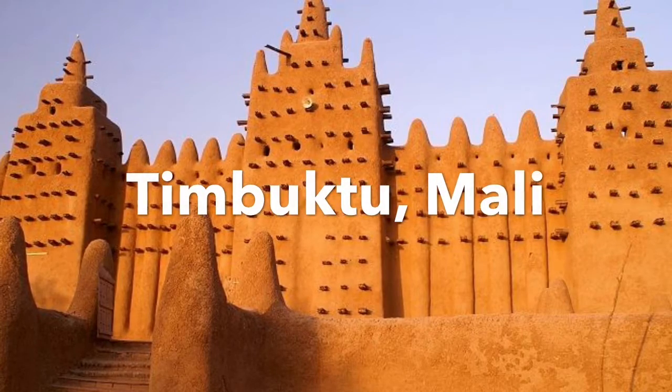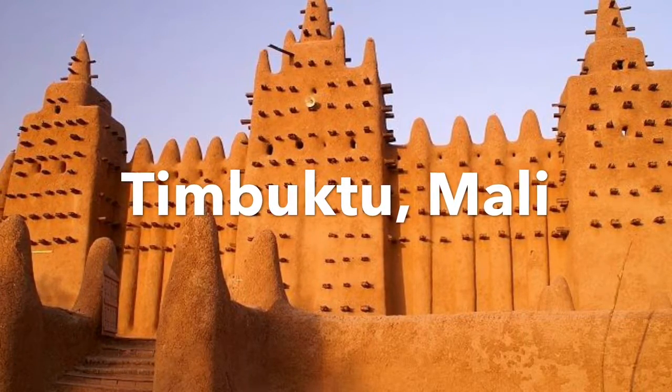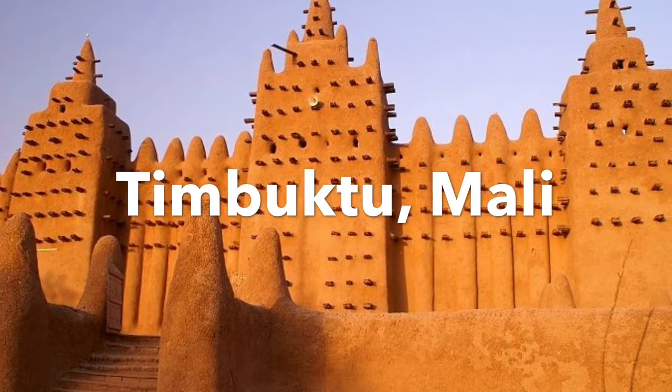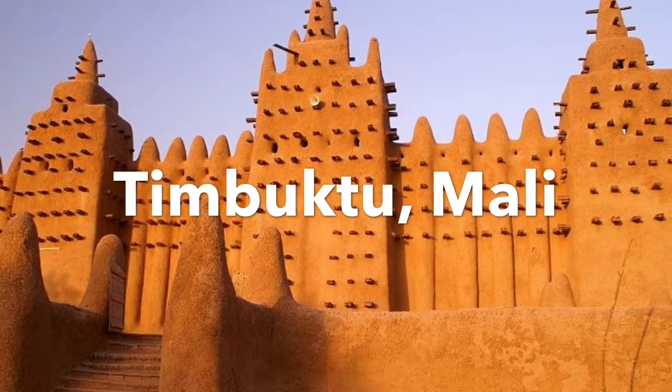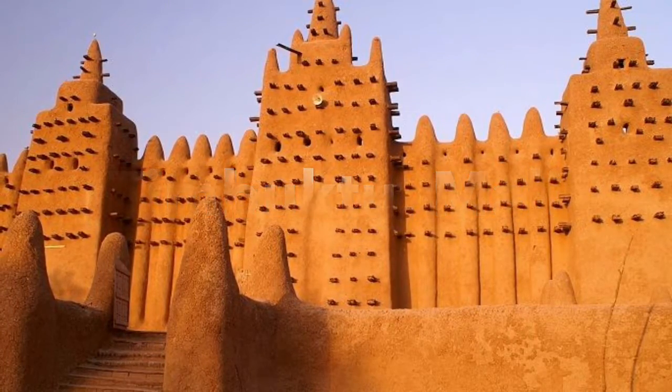Last up, I traveled west across maybe the whole continent to visit Timbuktu with its mosque. It's mostly made out of earth and organic material. In 1990, it was considered to be endangered due to the sand encroachment.